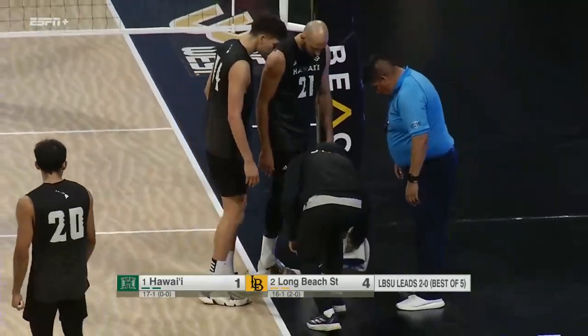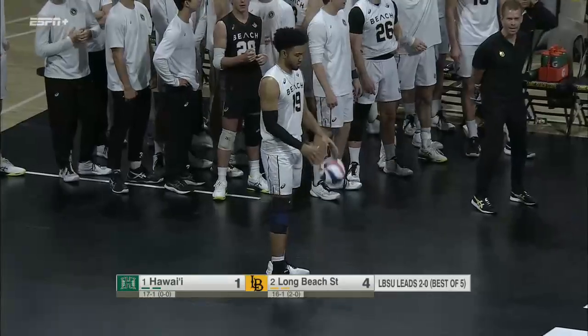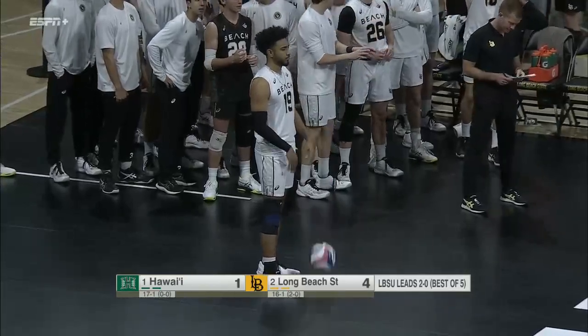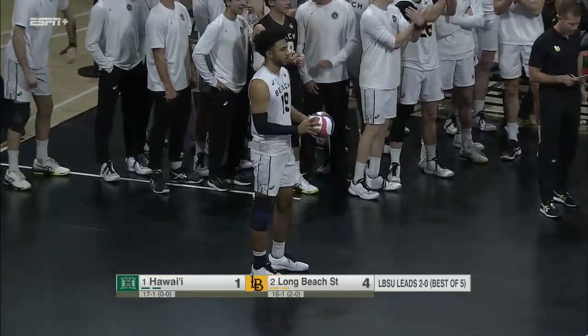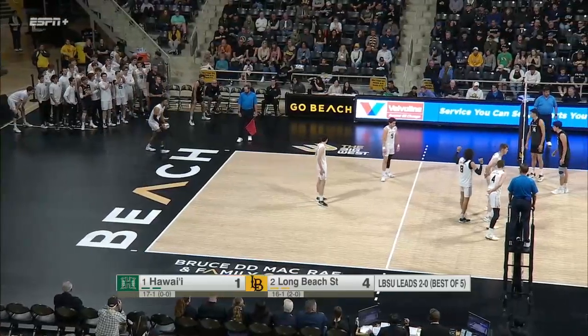Right now in this match, it just doesn't seem like the consistency is there for him. Possibly some nerves coming back to Southern California, playing in front of friends and family. Also in the mid, not an easy environment to play. As you know, people come into Hawaii, it's tough to play. As McRaven goes back to serve again for the Beach.